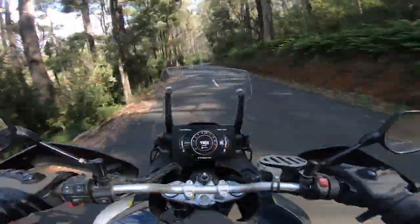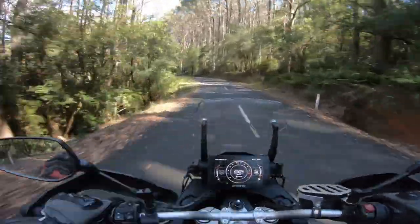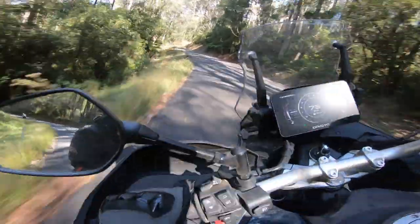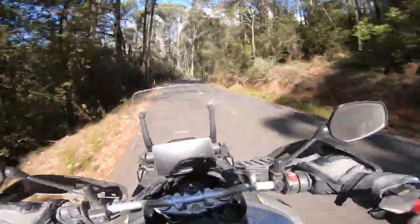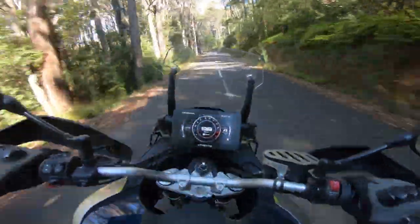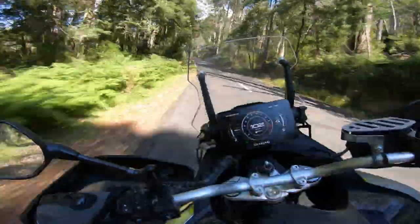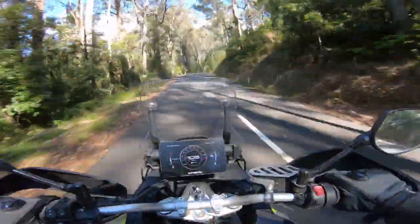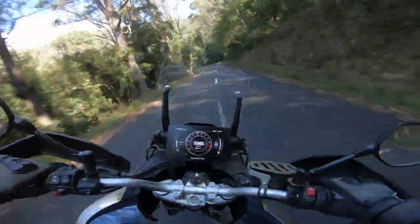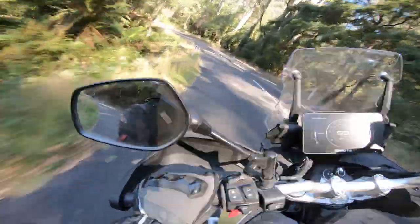Now, it sounds like I'm being really negative, but I just wanted to get those thoughts out of the way early, because in just about every other way, I think this thing is a beaut. It's one of the first models to come out following CFMOTO's tie-up with KTM, and you can really feel the KTM influence on this bike. This is a familiar engine, 790 engine, parallel twin.